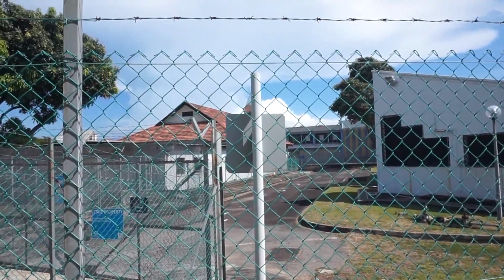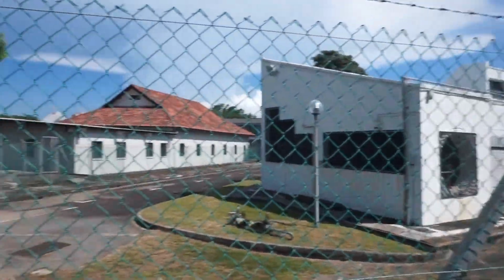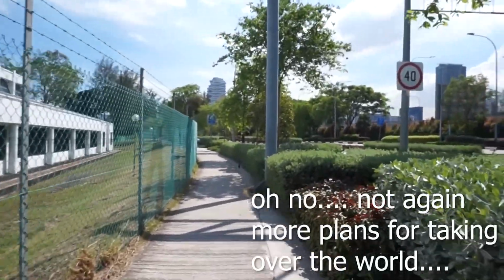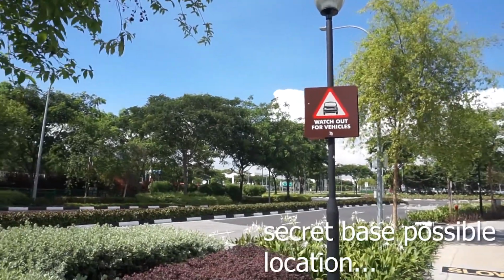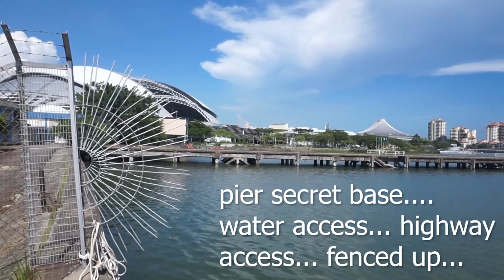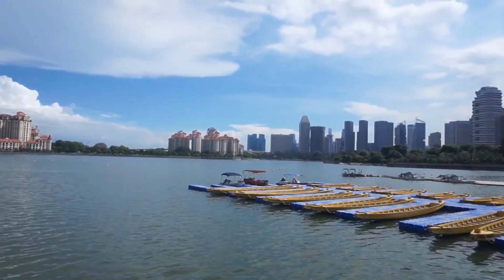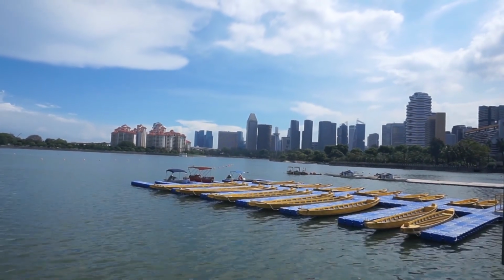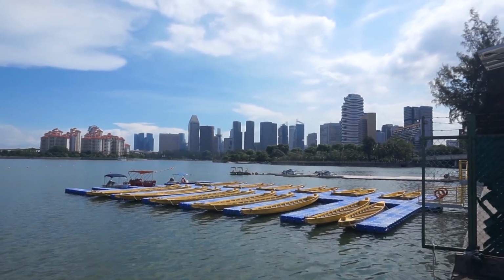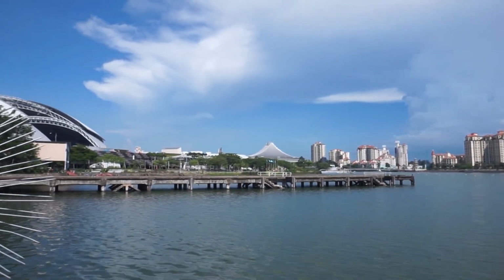And wait a minute, look at this place here, all fenced up buildings, maybe 50 years old, along this road here, forgotten, nobody knows about it. This will make a perfect secret base, and by the seaside too. That's very good, and easy access from Nicoll Highway. And the best thing is, it has its own pier. Yes, that's what all secret bases need, a pier. And lots of parking. You can park your boat, you can park a car, you can park a tank, you can park a seaplane. Perfect place. Except for being near the Sports Hub, which is a busy public area. But I'm sure we can cover up some places, maybe put some umbrellas and stuff to hide our activities. A good secret place for a secret base, don't you think so?